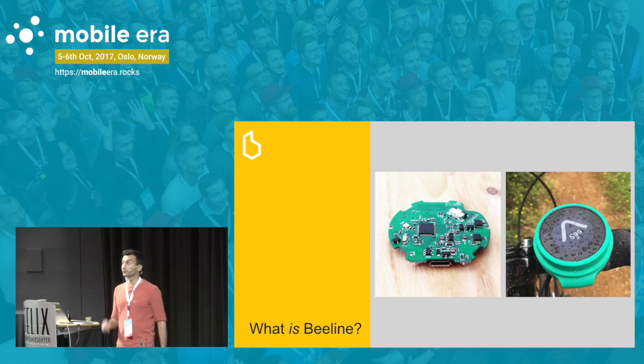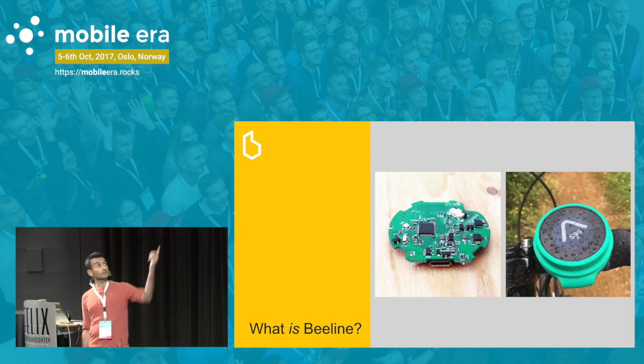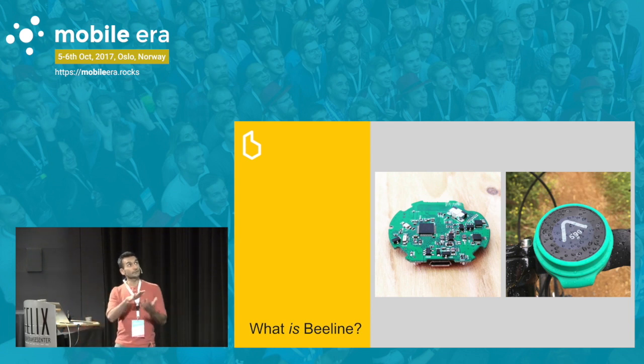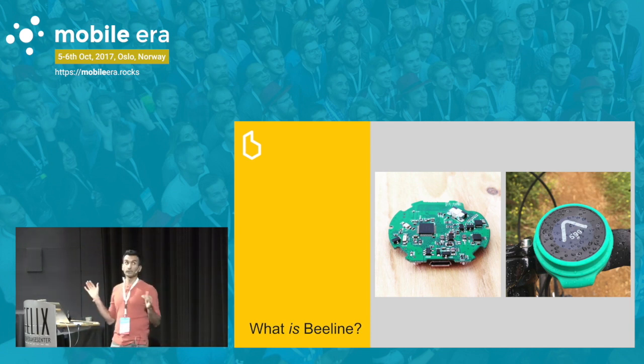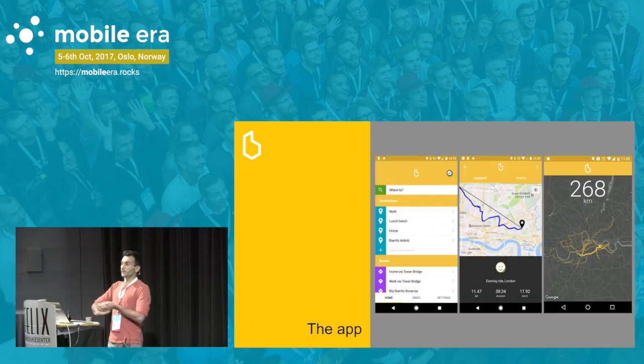So this is what Beeline's like now. Here's a circuit board on the inside. There's a screen that attaches to that, a battery, and various bits and pieces that go inside it. It goes inside a plastic housing with 4 touch-sensitive buttons, which goes into this weather-resistant silicone case. We manufacture the whole thing in Shenzhen in China. Then we get them shipped here, and we sell them from our website all around the world.